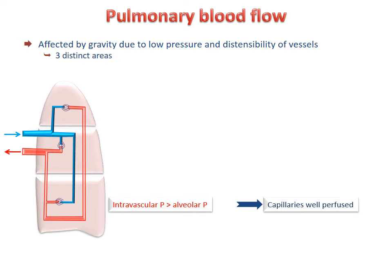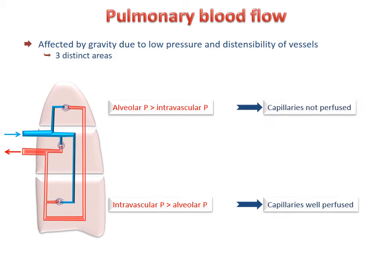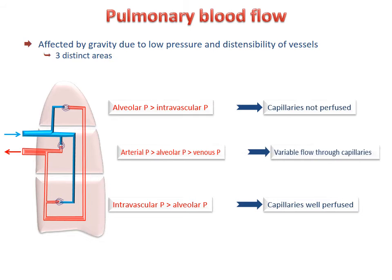At the top of the lung, the pressure of blood in the arteries is lower than the pressure in the alveoli, which inhibits blood flow, so that the capillaries are not perfused. In the middle of the lung, capillary blood flow is variable because the intravascular and alveolar pressures are close. As you move about, the relative pressures in the vessels and alveoli change, so perfusion of the capillaries will vary. For example, when lying down, blood flow will be more evenly distributed throughout the lung.